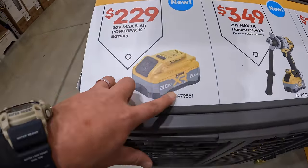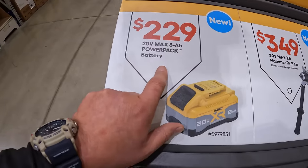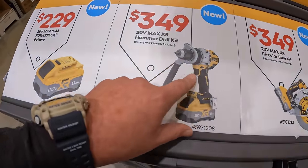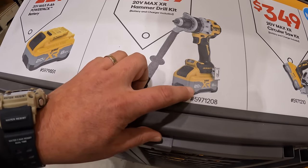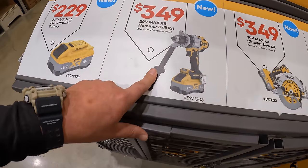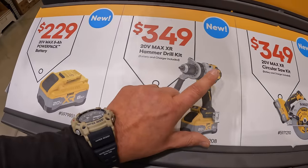$229 for the new 8-amp-hour power pack battery. Then they have the brand new XR hammer drill, $349, as a kit with an 8-amp-hour power pack battery, charger, and a bag. I think that these are power detect tools, I think.